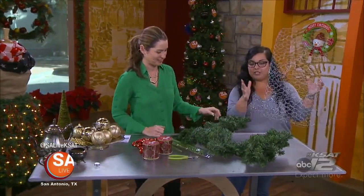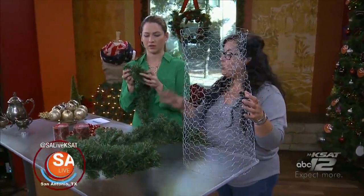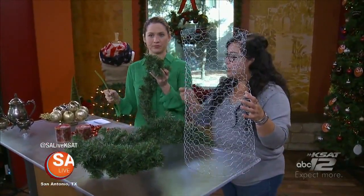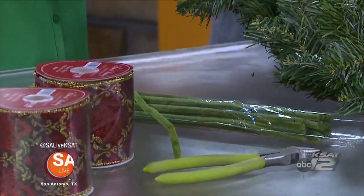A few supplies are needed. Chicken wire, garden wire. Wired garland, or you can use free-flowing garland if you want. If you use the free-flowing garland, make sure you buy some pipe cleaners to wire it around. And then your Christmas decor and your wire cutters. Really, really easy. So how do you start?